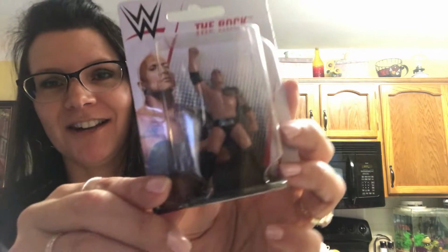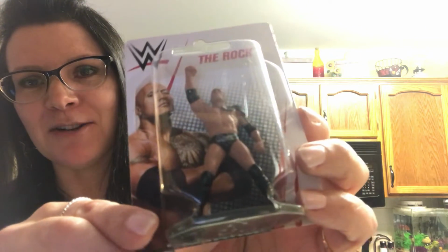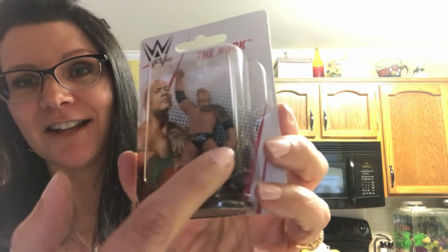This is something totally frivolous, but they had these characters for wrestling, and I have a thing for Dwayne Johnson, The Rock. I just really like him, and so I got my own little mini Rock. So I have my own Dwayne Johnson. I really like his tattoo. It is awesome. So yeah, I got my own Rock.